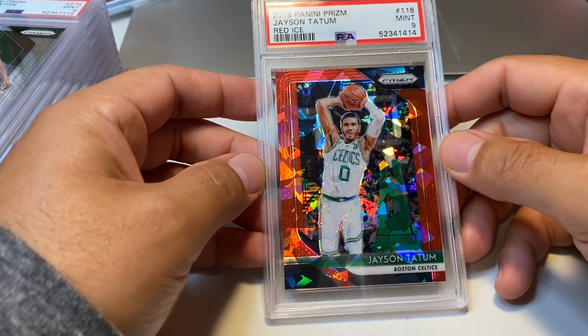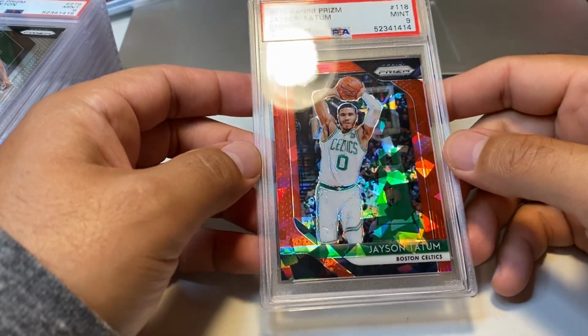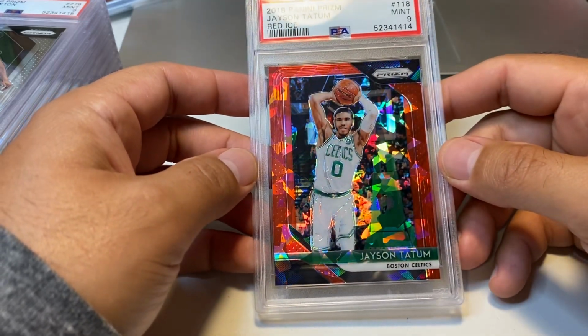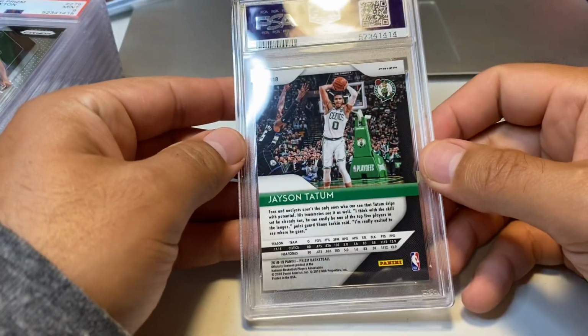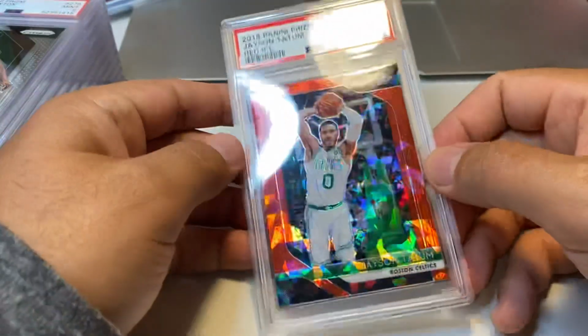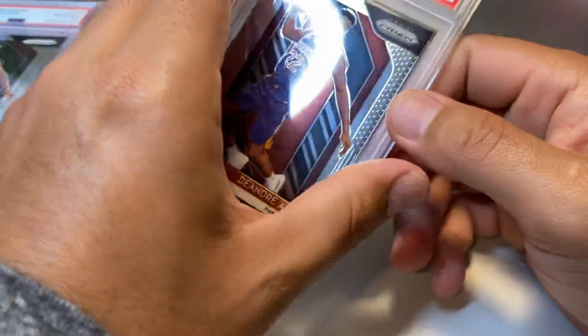Alright, another sort of just colored card of a decent player. I thought it looked clean, so I sent in Red Ice. This is like a retail parallel from 2018 Prism. Only got a 9. Kind of a bummer, but I don't have much graded Tatum, so I'm happy to have it.